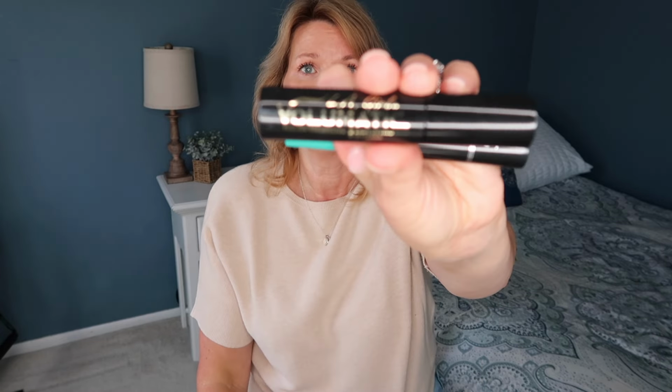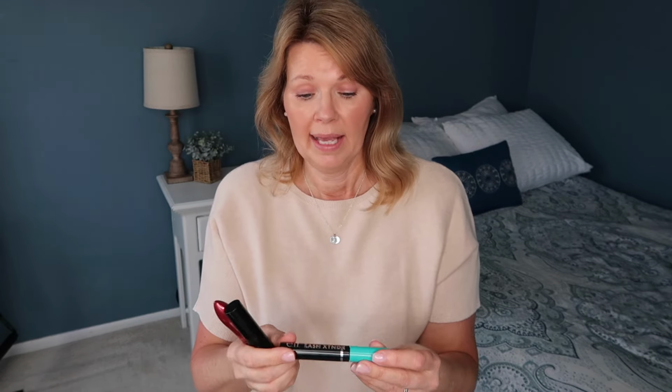The LA Girl Volumatic, it was just okay. The removal was really hard though, so I'm getting rid of that. And the e.l.f. Lash Extender, this is a really pretty mascara, made my lashes really long, but it was so hard for me to remove this, so I am getting rid of that.